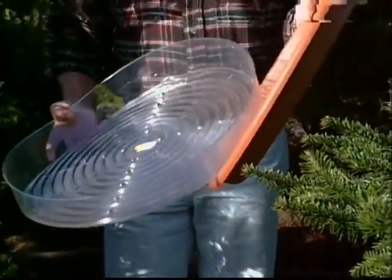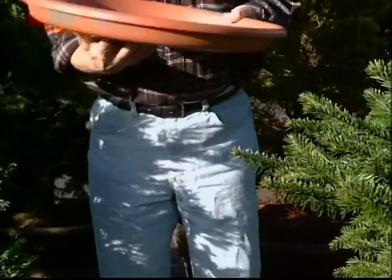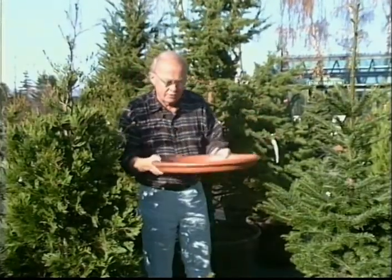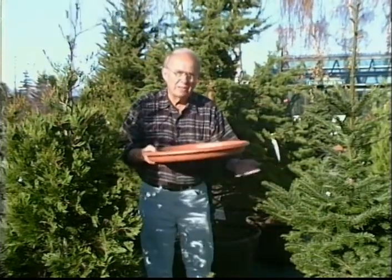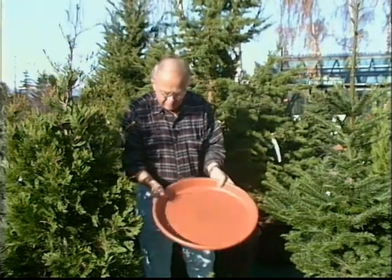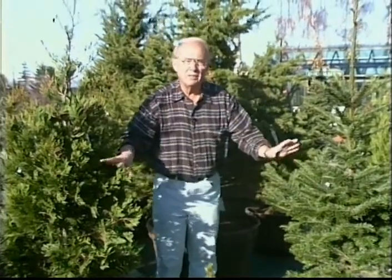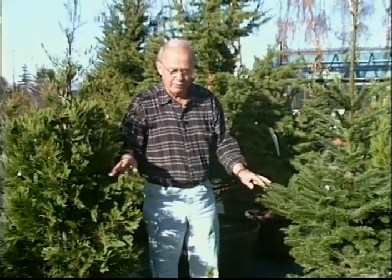And if you're concerned about it tending to weight down your carpeting, for example, if you'll put maybe about 3 or 4 marbles under the saucer, that'll hold it up, and there'll be an airspace in between. And that works out, I think, a lot better for most people. But the waterproof saucers are really important. Check the watering, by the way, on these trees daily. That's really important. Don't let them dry out while they're in the home.